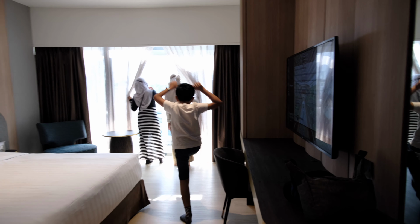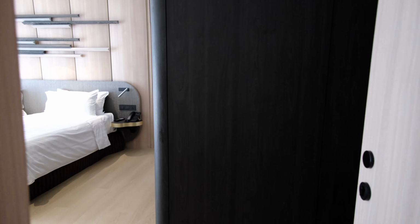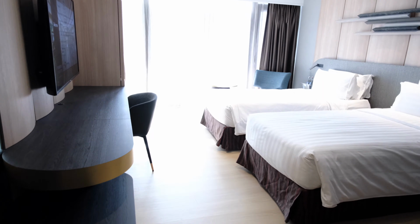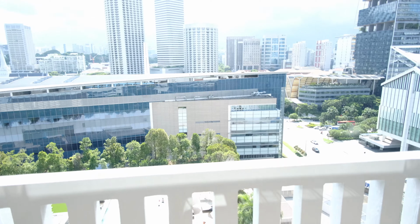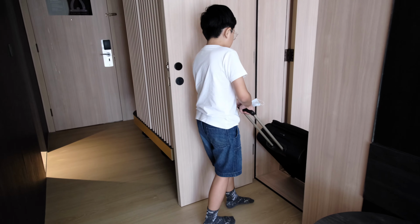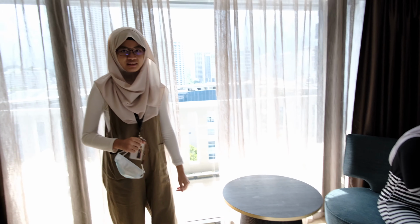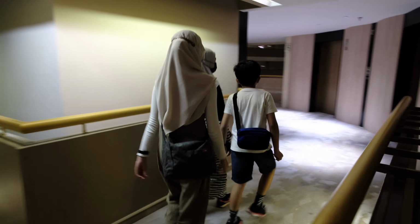So they are facing west. In. We got the interconnecting room. And then, so this will be the kids' room. Like it, right? Yes.